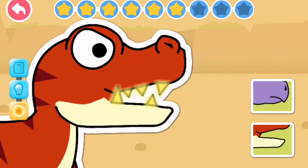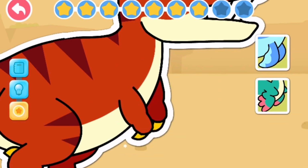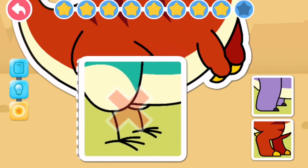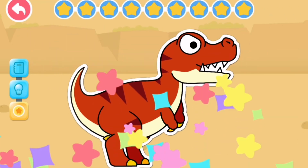Tyrannosaurus Rex has sharp teeth. Tyrannosaurus Rex has short forelimbs. Tyrannosaurus Rex has strong hind legs.